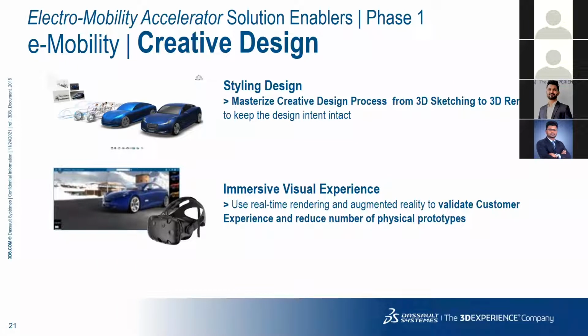If you see the image on the left hand side, you can see the start of it from a 3D sketch, and eventually you can end up with a complete 3D rendering. So this is the capability the platform helps in providing you. And all of this can be done while still keeping the complete design intact. What you start off with as your 3D sketching, you can just build upon and eventually end up with a complete 3D rendering model, which can be further used in other development processes of your startup itself.